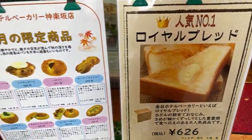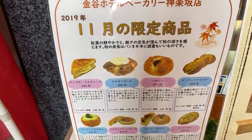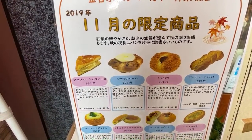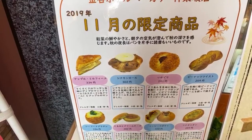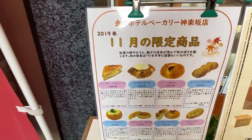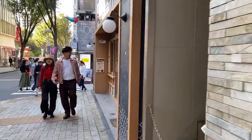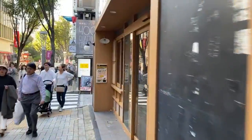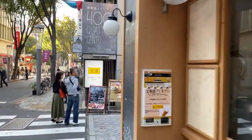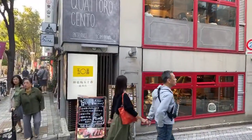And they have some other fine offerings like this apple millefeuille. Cinnamon roll. Looks nice. Japanese bakeries are pretty good. It's usually a lot softer, and Europeans who eat at Japanese bakeries are sometimes disappointed because it's just too soft.